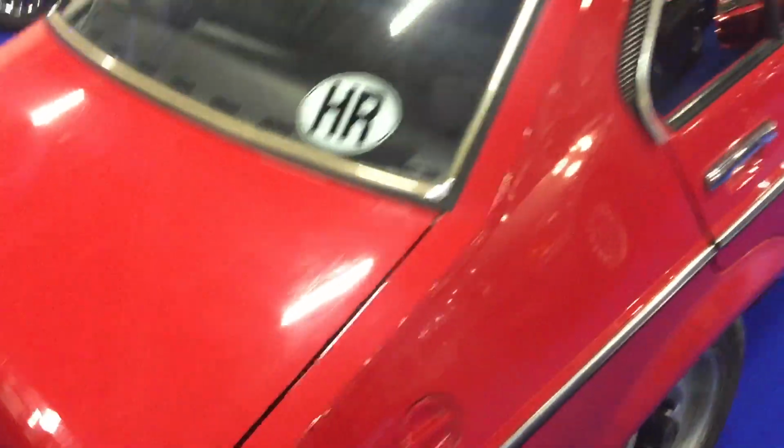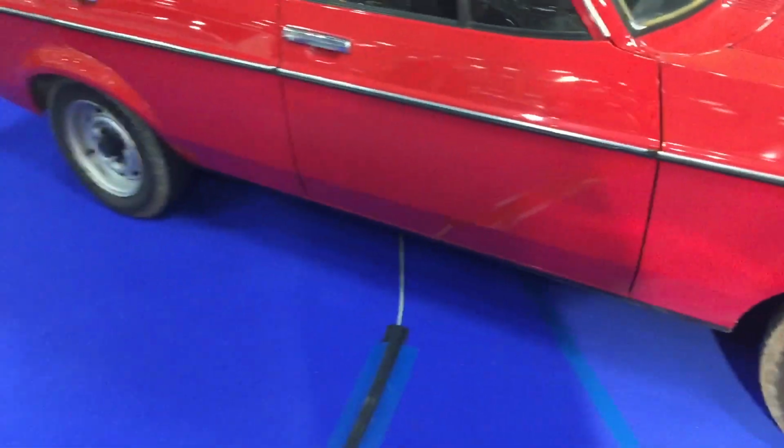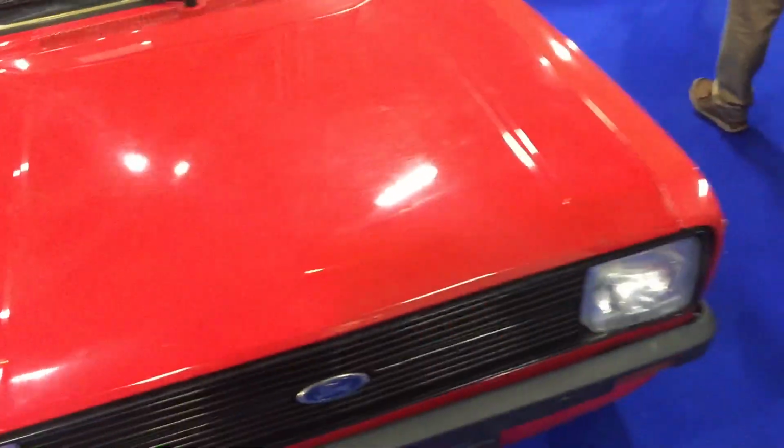And talking of Escorts, there's another one. This is the more traditional shape of Escort. This is well worn, well used. And this is a 1979 car, £4,000 to £5,000.